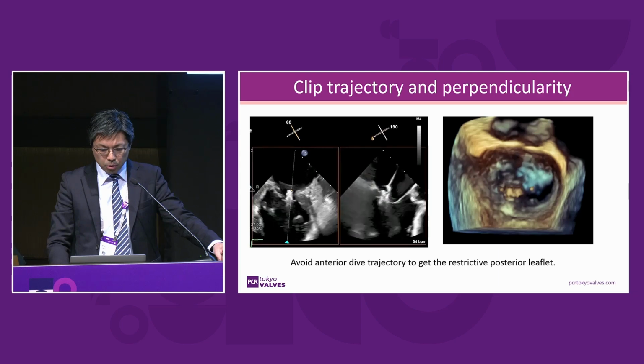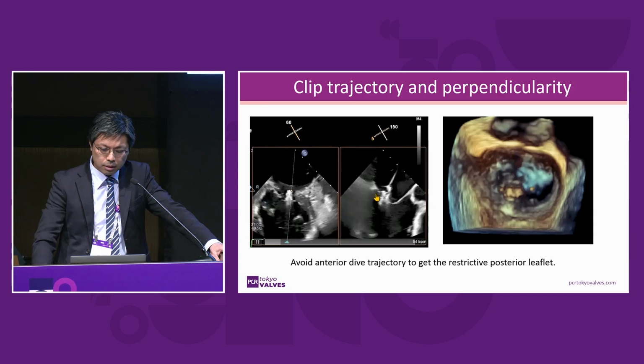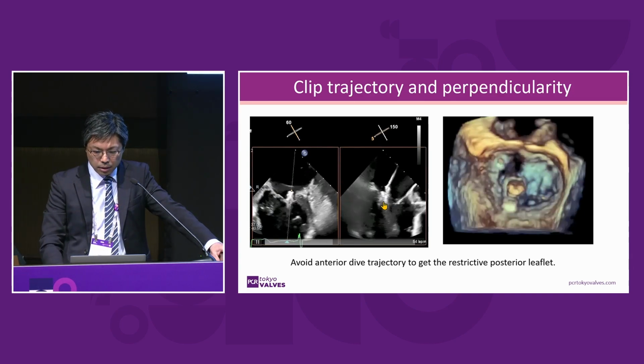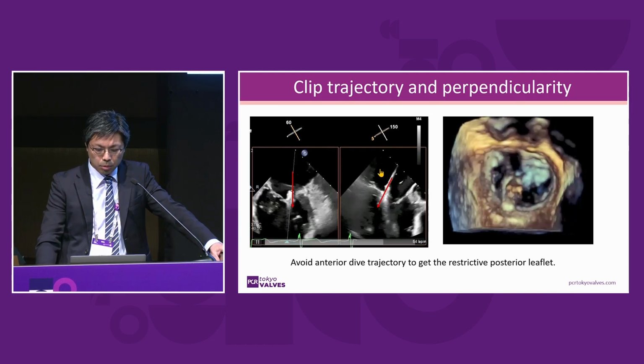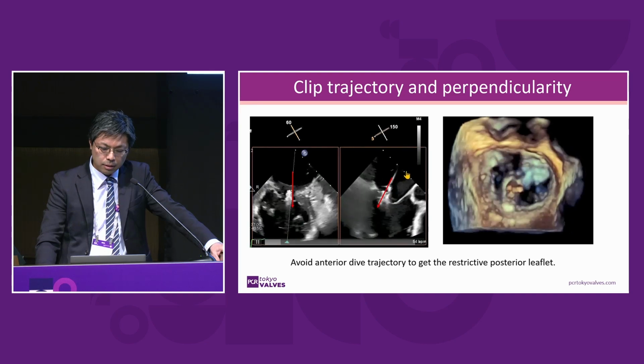So this is the clip trajectory. As you can see, the posterior leaflet is like this, so it looks like a car. So I think that we have to avoid the anterior dive trajectory. So we have to avoid this trajectory. So we have to go like this.